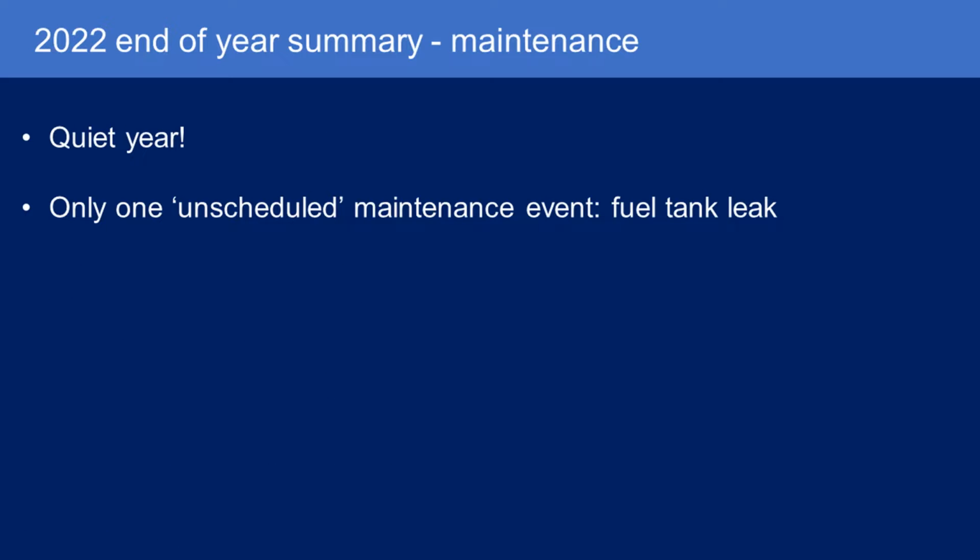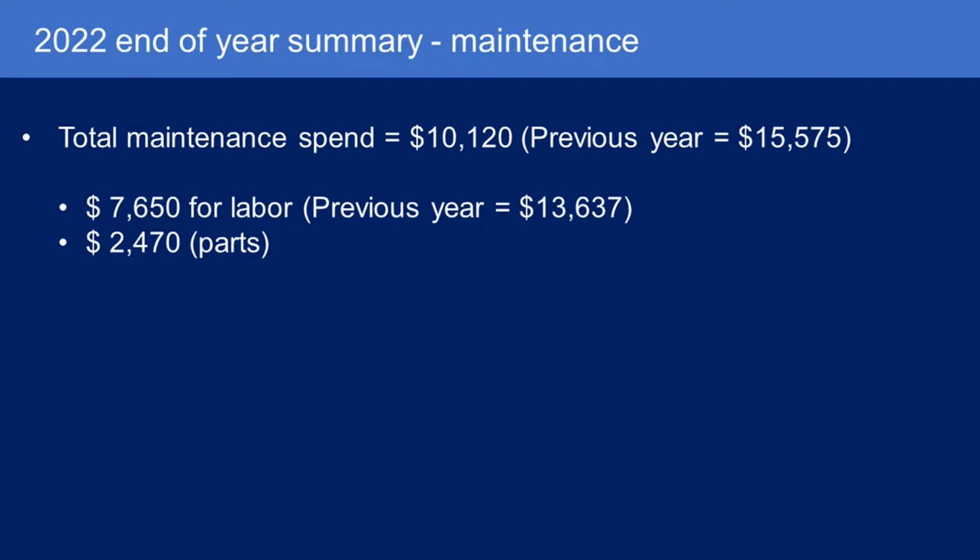I guess the highlight of the year, or the good news story, was it was a very quiet year for maintenance. After years of playing catch up on this airplane that had been sitting before I bought it, it was a very quiet year. Only one scheduled maintenance event. I had a fuel tank leak on the right tip tank. So the total maintenance spend, last year was $15,575. This year it's $10,120. It's way down. It's still a lot of money, but relatively speaking, for such a complex airplane, that's much lower. It was $76.50 for the labor and $24.70 for the various parts that were needed during the annual inspection.